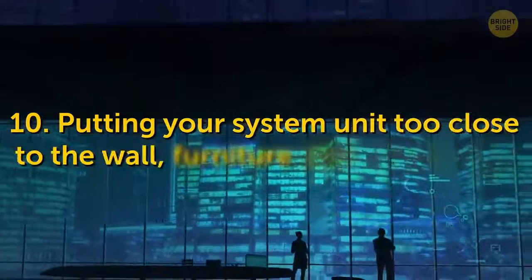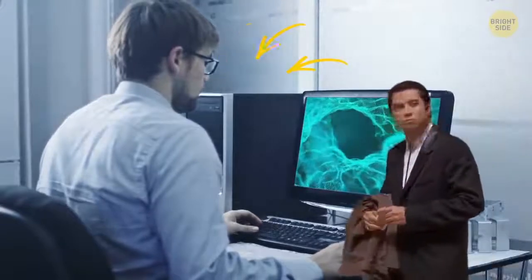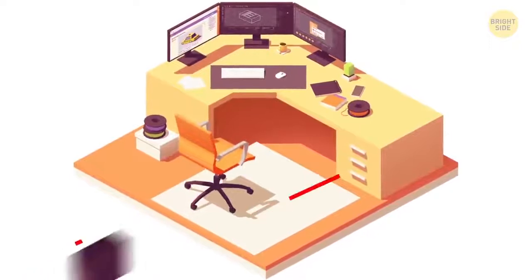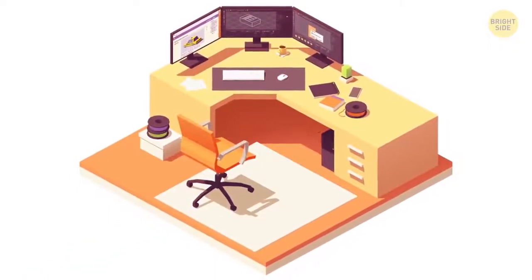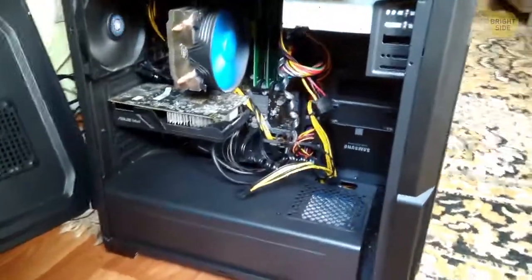10. Putting your system unit too close to the wall, furniture, and home decor. If you have an old-school computer, you must be facing the "where do I put that stack?" question. It's pretty huge, and many people prefer to push it somewhere far away where it can't be seen. When you do so, you're forgetting the rule of free access to ventilation.